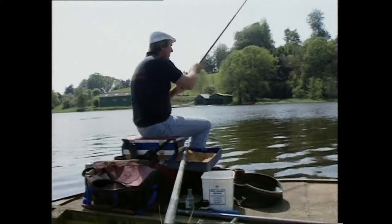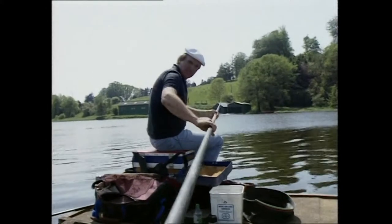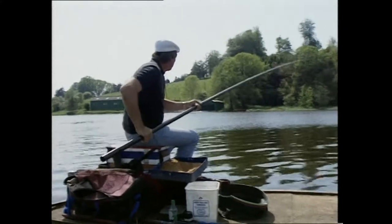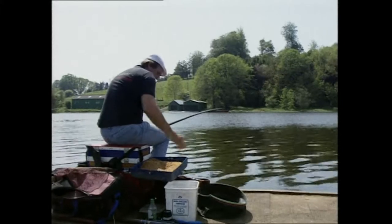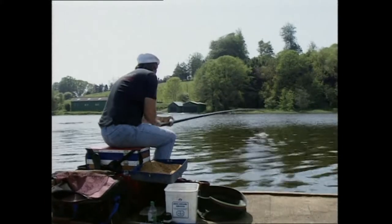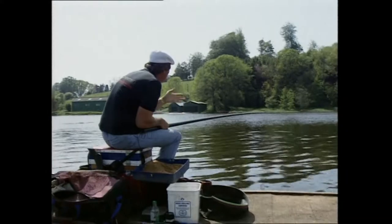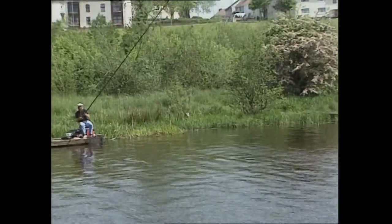Well, this fishing's really superb. Now these fish are feeding and I'm keeping them feeding because of the nice soft ground bait that I'm putting in to attract them, running down my peg, and it's keeping them going. Obviously there's many different ways, and there's a bite on the drop now. Oh, I missed it.